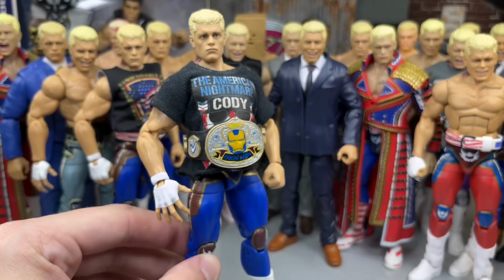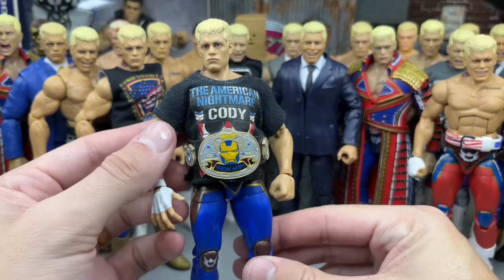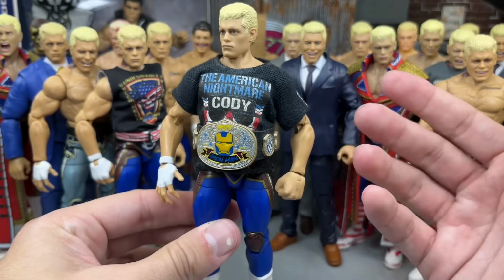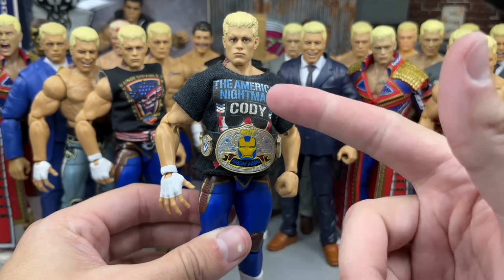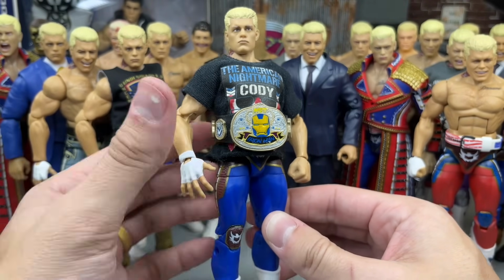Next up, we have the Elite 101. Now, we actually have quite a bit of this figure, and this is the Vindication pick-fed version. He has the Iron Man Championship on there, which is, some people know the lore, some people don't know the lore. If you don't know the lore, catch up on the lore. But he's got the American Nightmare Cody shirt from the Bullet Club in there because he's in the Bullet Club and the Fed there.